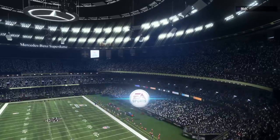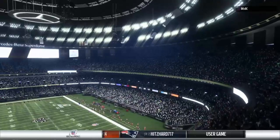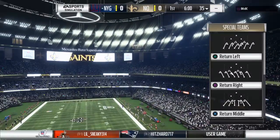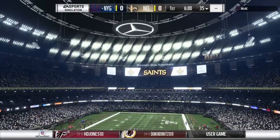To 10 Super Bowls. Here's a look inside the Mercedes-Benz Superdome in New Orleans. Coming up, an important divisional round matchup in the NFC between the New York Giants and the New Orleans Saints.